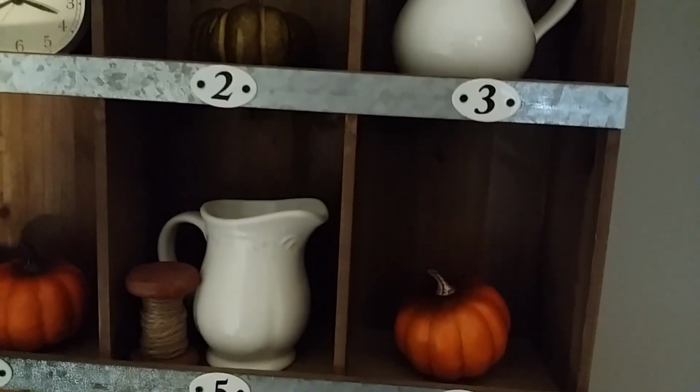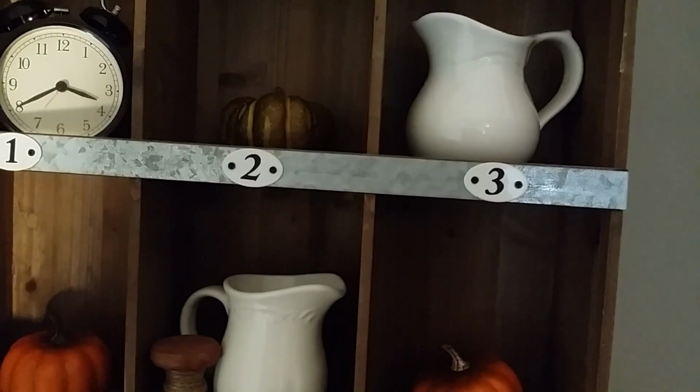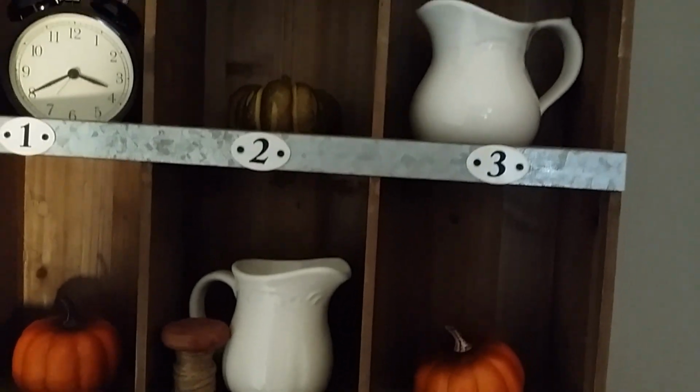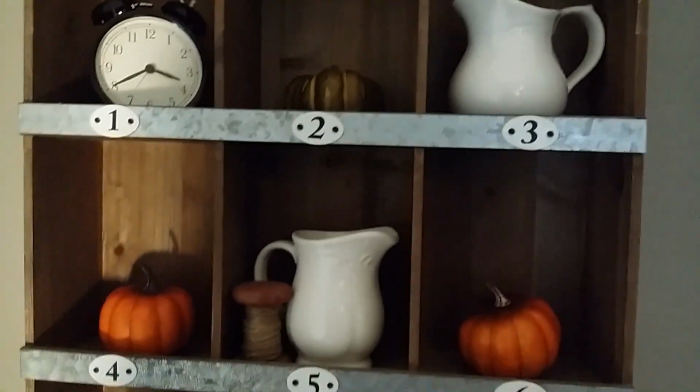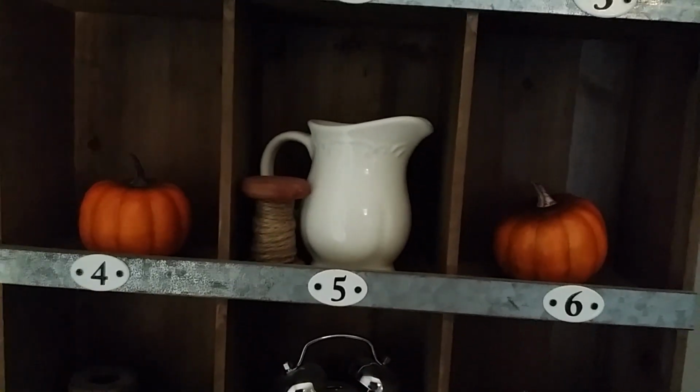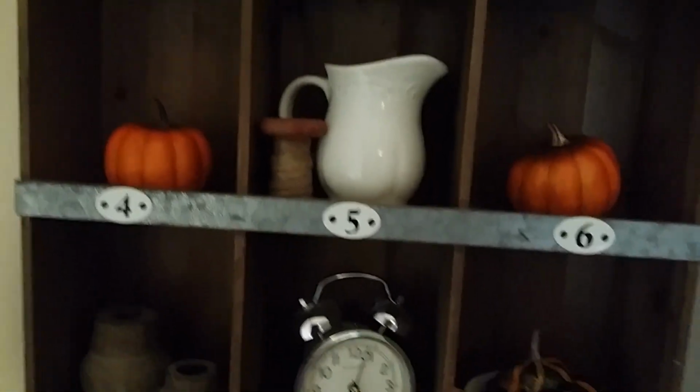These ironstone little pitchers are just ones that I've randomly found thrifting, but even if they've had different patterns and designs, it all just goes together to me. And then I did put some orange in this shelf. I wanted a little bit of color and fun.